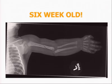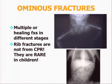And unfortunately, at Children's in Pittsburgh, I'm sure it's the same all around the country, we see way too many. There's almost one case every other day or every day of suspected child neglect and abuse. It's really rampant in the United States anymore. Multiple fractures. Here's a fracture. Here's a fracture. Rib fractures are certainly not from CPR. They are very rare in children, okay?